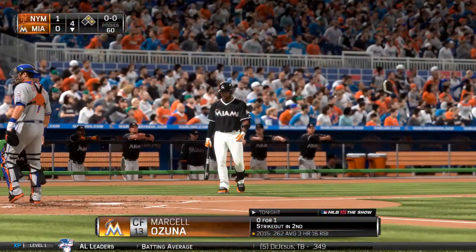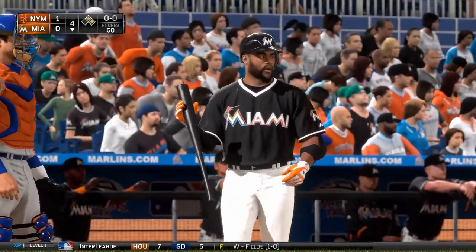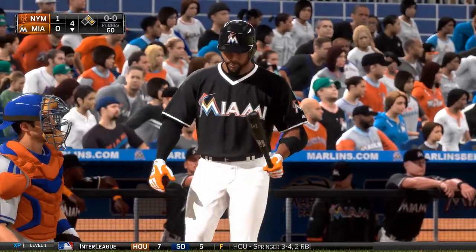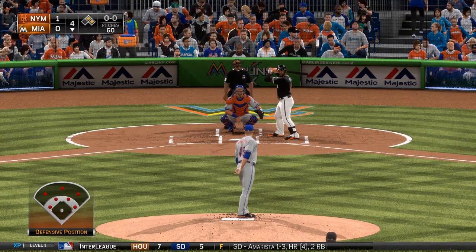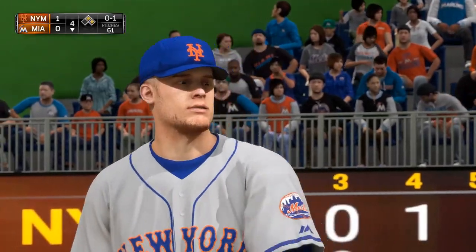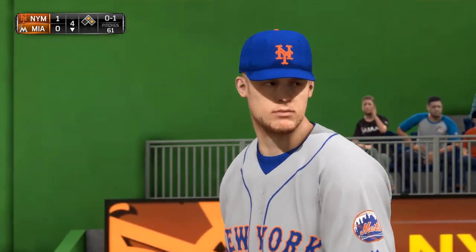Marcell Ozuna will stand in now with 2 on here and nobody out to begin the inning. And on the mound, he hasn't found himself in too many rough spots so far, so this might be his first real test of the ballgame. All right, Marlins. First pitch to him. Here we go. There's a strike at the knees, 0-1. Good pitch right there, right on the heels of a walk. He needed to get ahead of the next guy, and he did just that.